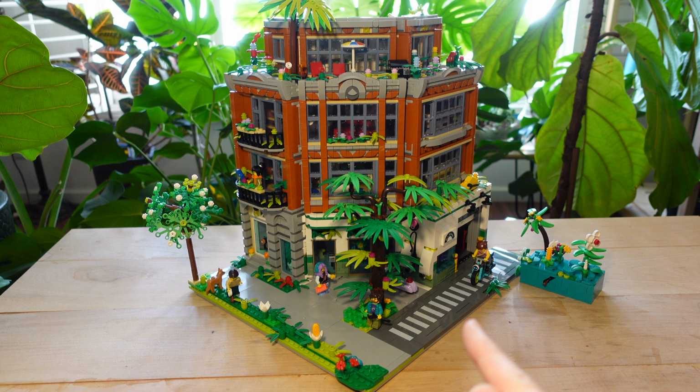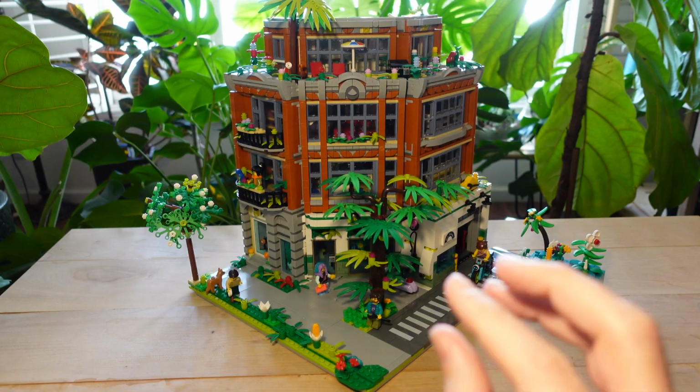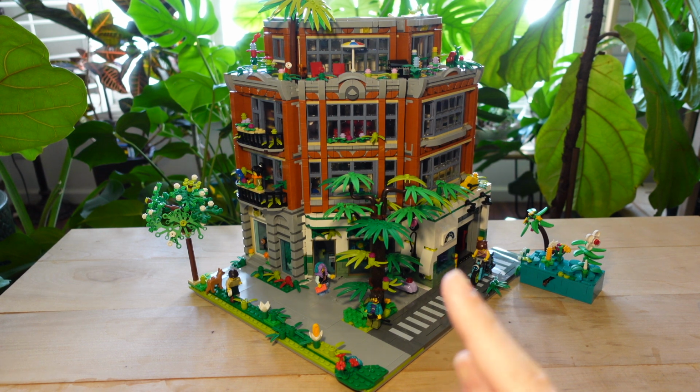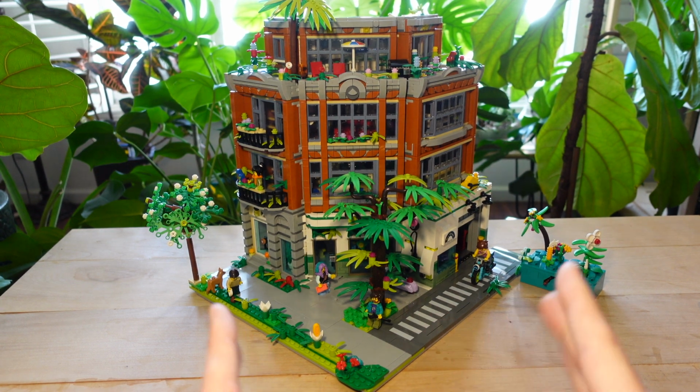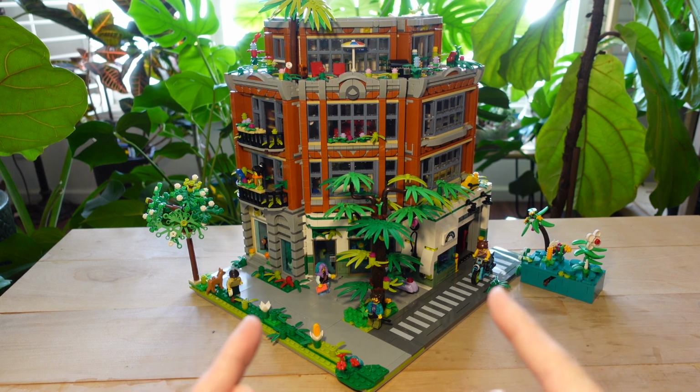I only just built it 2 weekends ago, and for a solid week and a half, I was just in this building frenzy. And I didn't even build it the original way first. I immediately went into remodel mode to the full 32 by 32 base plate, Paradisa style, tropical, and I really love how it came out.